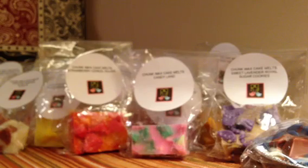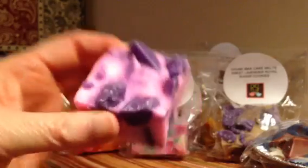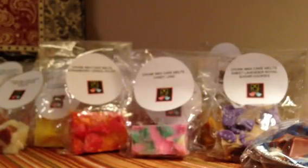It smells like that pink fluffy candy stuff again with something else, but I'm not really sure what it is. It's really pretty. Smells yummy.